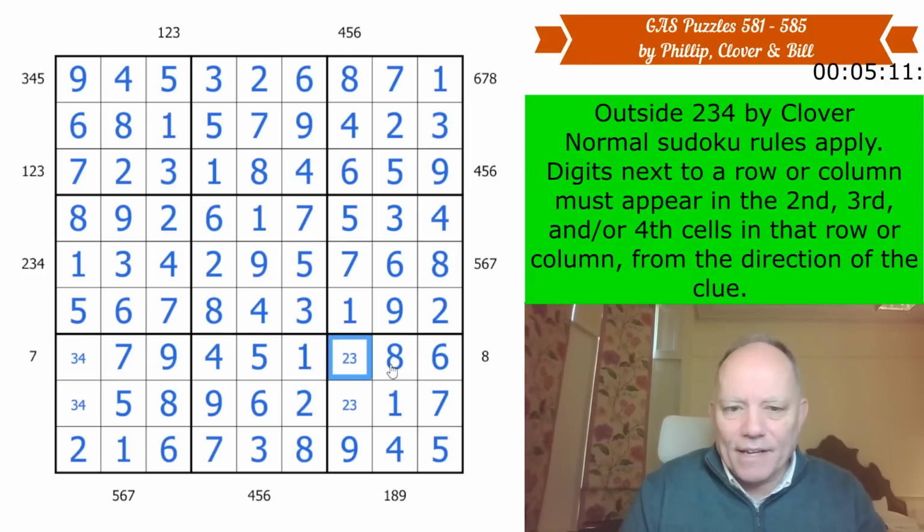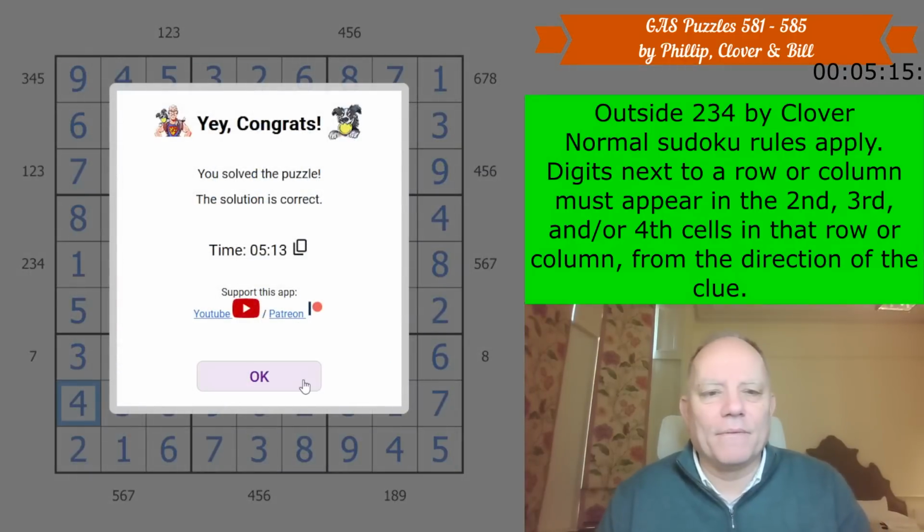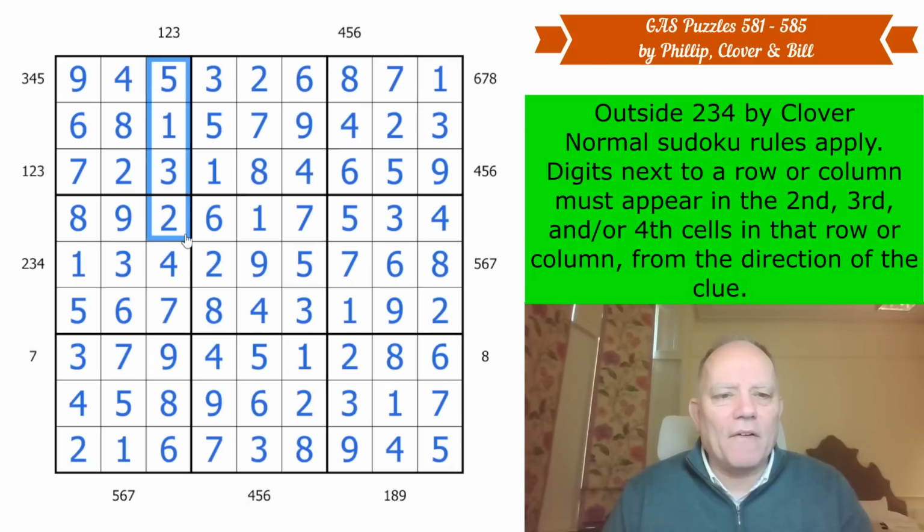Wow, that's lovely. What a clever puzzle. What a setup. I mean, Clover is brilliant. 5 minutes 13. That is excellent. Very interesting. Very accessible shapes at the top. And then it just got very interesting down at the bottom, and 7 didn't end up.